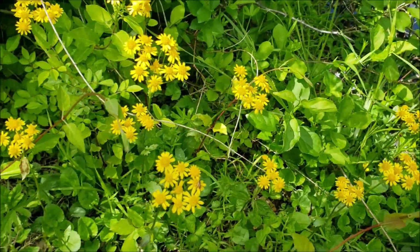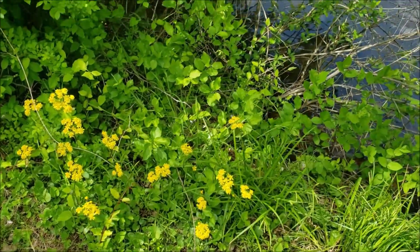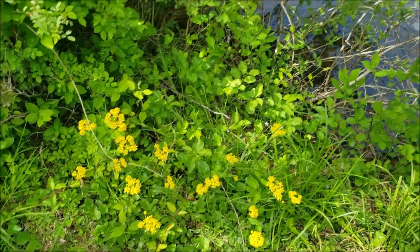And they are just as cheerful as can be. And we got some kind of carp or fish or something splashing around right next to us, distracting me. So we're going to keep making our way down around the bend. We're almost to our turnaround point.